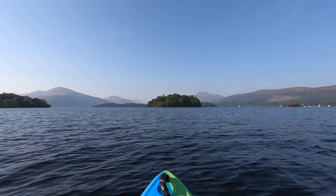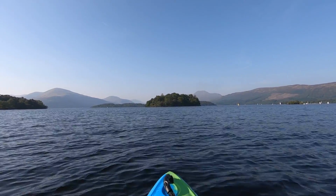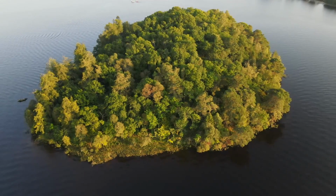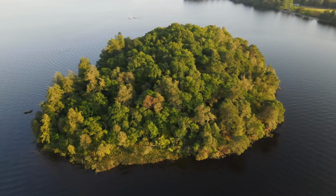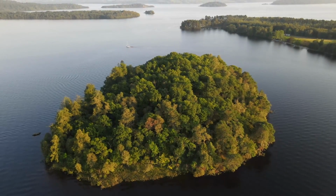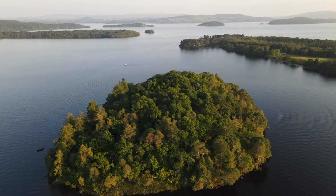This is the island I want. This is the island I had pinned on my map at home. Buckinch is Gaelic for Island of Goats, but thankfully they've all gone now. Situated northeast of Inchcrewan Island, it's one of the 2 islands under the Scottish National Trust, and it's my destination for today's camping spot.